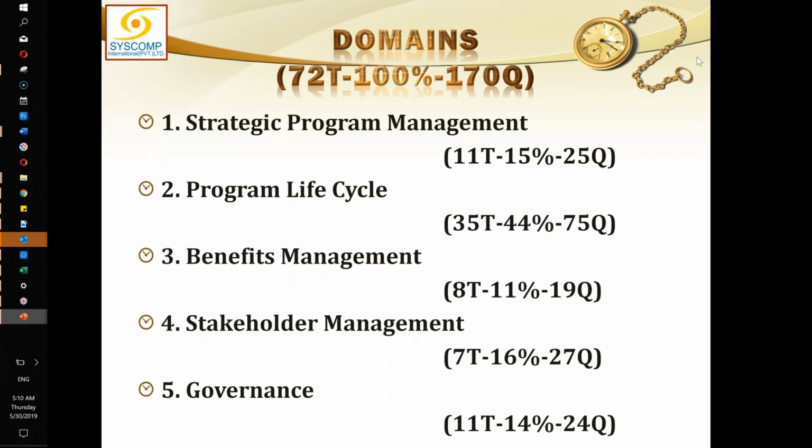Okay, yesterday we left off at this stage. We were talking about the 5 domains. So we have these 5 domains: strategic program management, which has 11 tasks in it. It would cover 15% of the total exam, which means 25 questions are going to be coming from this area.